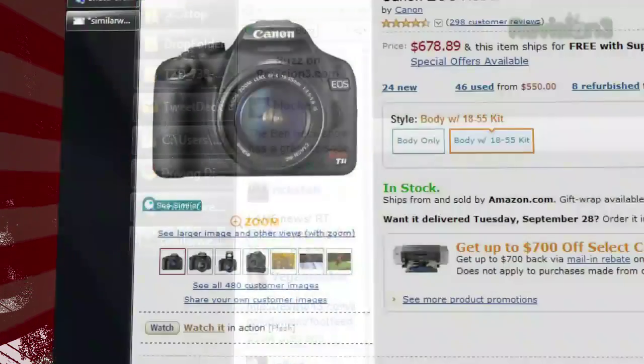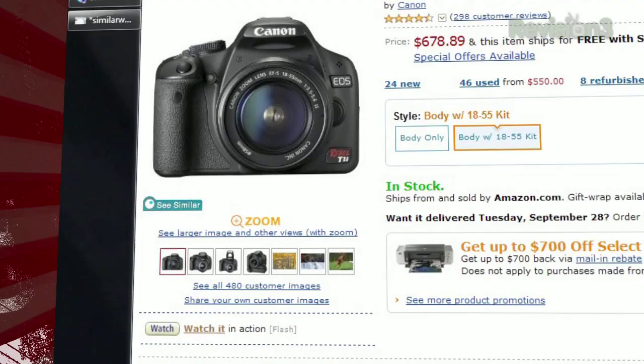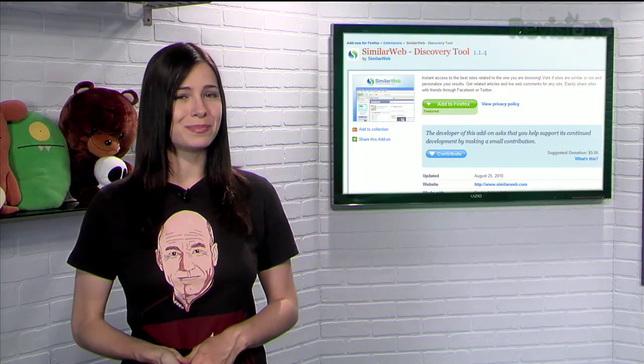But it doesn't stop there. If you're a fan of Amazon, you'll notice a little See Similar icon at the bottom of a product's picture. Clicking that will search shopping sites from across the web and find other products that you might be interested in. So expand your browsing horizons with SimilarWeb today.